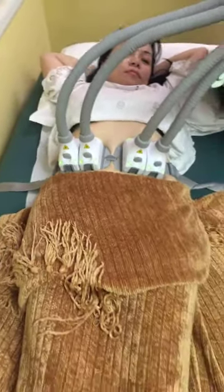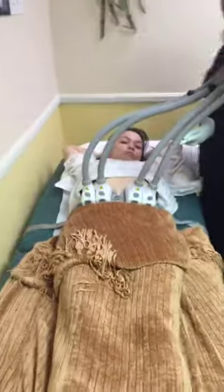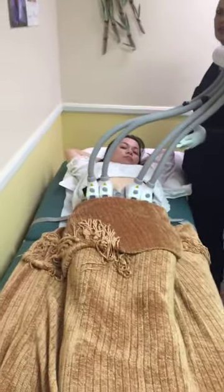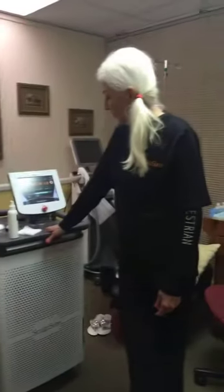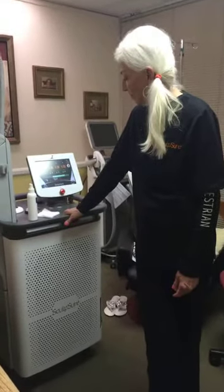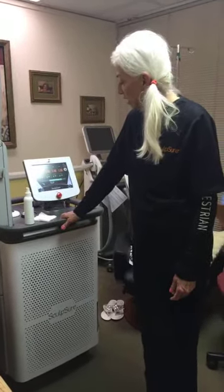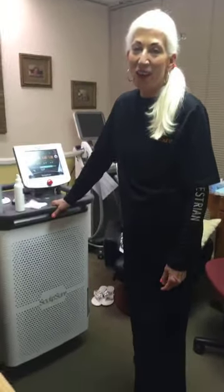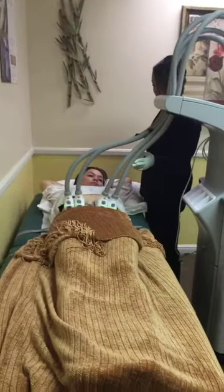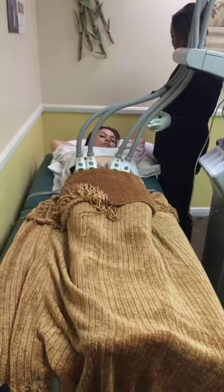So if you're just tuning in, this is SculpSure, 25-minute non-invasive body contouring here at Dr. Randall's office. If you have any questions, send them over. Feel free to type in with any questions. We can actually do the second part on the other website.